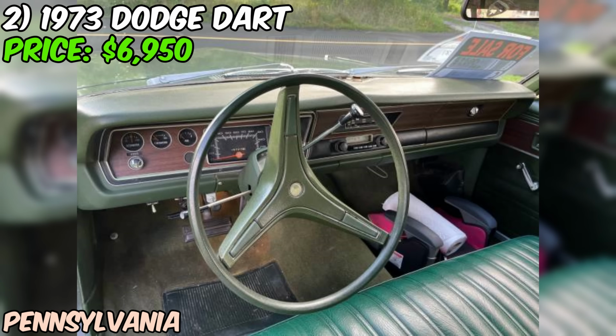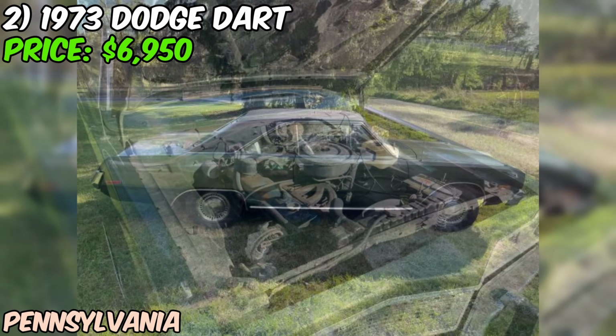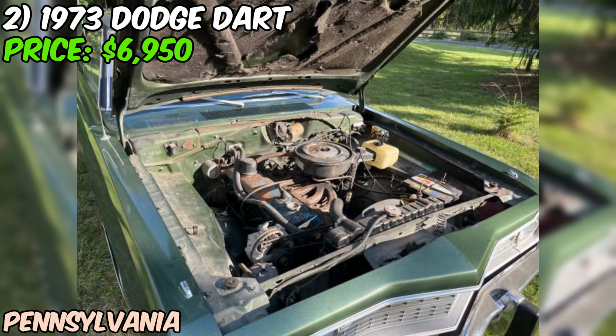One of the best things about this Dart is its reliability. The seller says it starts, runs, and drives without a hitch, which is pretty impressive for a car pushing 50 years old. They've done some work to keep it roadworthy too, like repacking the front wheel bearings and putting in newer upholstery.